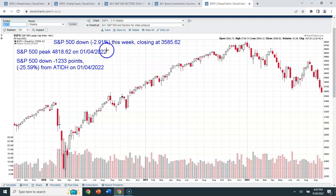All right, so the S&P 500 was down 2.91% this week, and by the way, now we're looking at a weekly candlestick chart of the S&P 500 that goes back 3 years. Okay, so 3-year chart. Each candlestick represents 1 week of trading, so we can see before the COVID downturn, and of course here is where we're at over on the right where my cursor is circling.